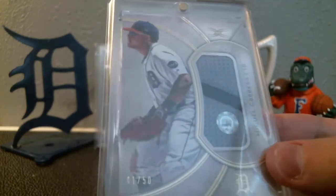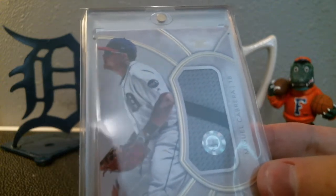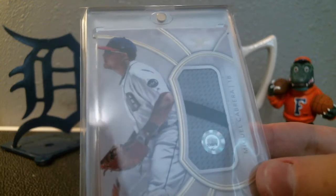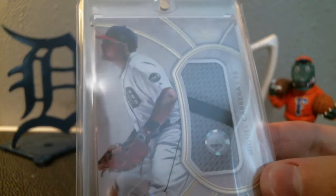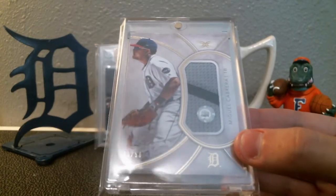But if you'll notice, Cabrera is actually wearing a 4th of July Tigers jersey, and this one I believe was from 2017. That's because I believe that was the year that Mike Ilitch, the former Tigers owner, passed. You can see they're wearing the commemorative patch on their sleeves to remember him. So I'm pretty sure that's when this is from, but this is just an awesome looking card.